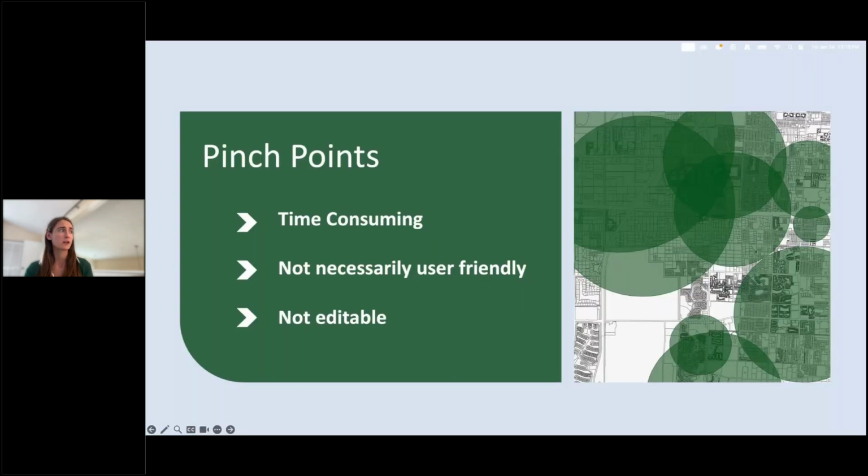So a few pinch points that we went through during this process was that it was very time consuming to go through, make updates to these maps, finding out the symbology, figuring it out, but also if any changes needed to be made, it was not very editable. We would have to go through the whole process again, update our data, export the map again, and then go through the process of Adobe Acrobat to add in the alternative text, which is not necessarily user-friendly. There's a lot of different areas that you have to go through to add an alternative text into Adobe Acrobat. So that definitely made it more time-consuming to make updates to if it was a map that needed to be updated quite frequently, which in this example, the development statuses would be changing constantly every quarter.